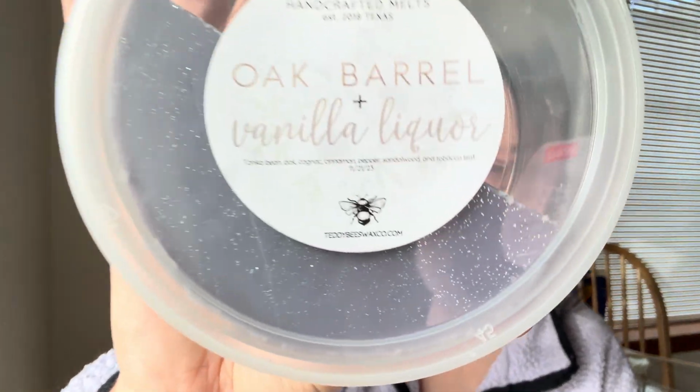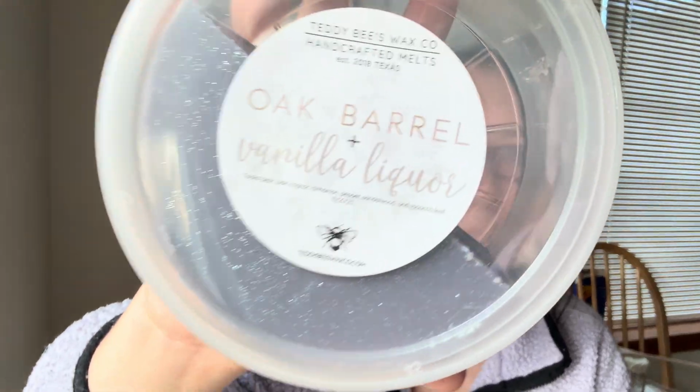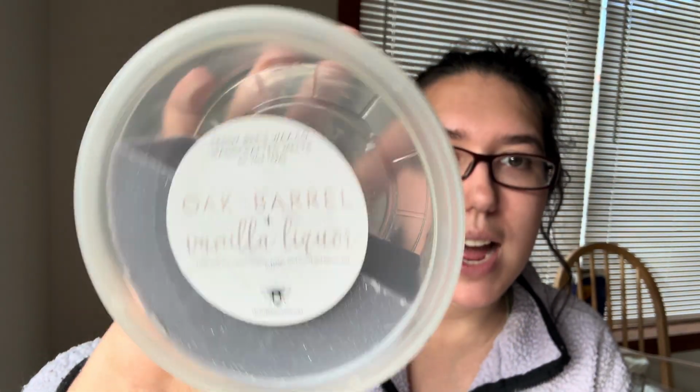Oak barrel and vanilla liquor. It is tonka bean, oak, cognac, cinnamon, peppers, sandalwood, and tobacco leaf. Melted half of this baby. So good, performed great in my open concept, no problem. It did beautiful. This is such a beautiful scent, you guys.